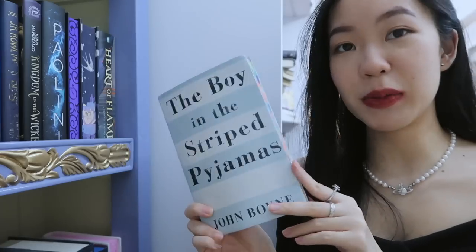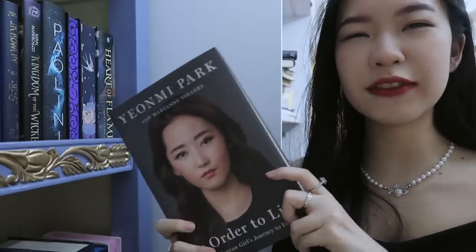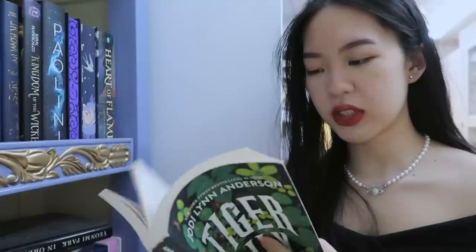The Boy in the Striped Pajamas. So good. If you guys don't know, this is about the Holocaust. We have In Order to Live by Park Yeon Mi. So good. I think I might unhaul this one because I just never picked it up. I'm just not obsessed with it.